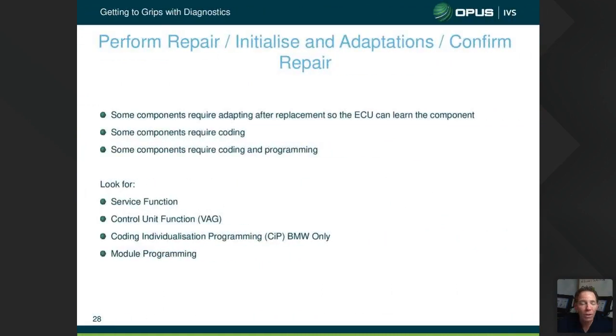Right, the last part of the diagnostic process, perform the repair. Again, we might need to order parts, we might need to get customer approval, but basically, by performing the repair and confirming that that's fixed, that's our case closed.